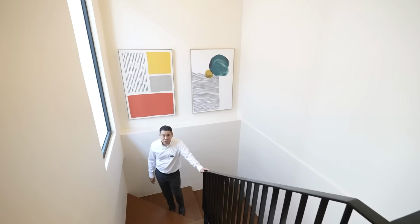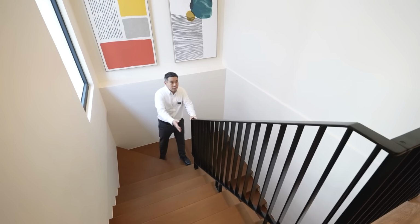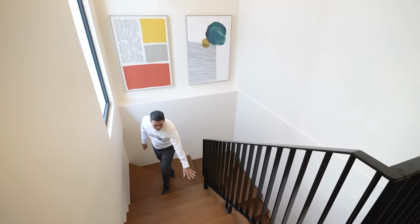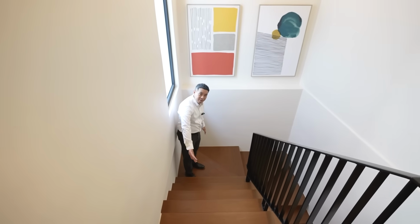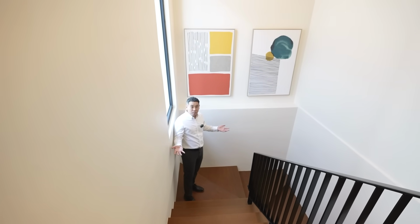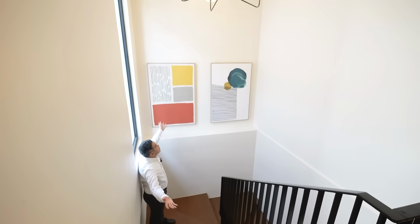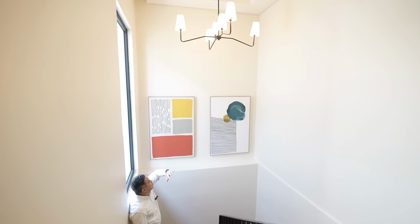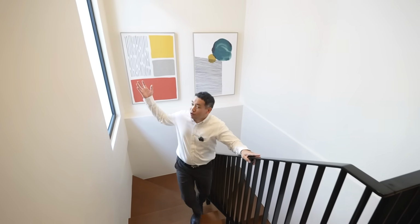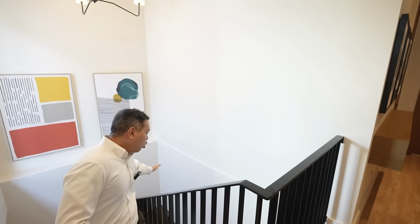And another nice touch is there are no sharp edges in terms of the construction of the railings. So the steel railings are very sturdy, and even the edges of the stairs are rounded. So that's nice in terms of safety, especially if you have elderly occupants in the house or kids running around. This space is also maximized with a beautiful light fixture and artwork as well. And you also have the large window here, which gives light to both the second level hallway all the way to the ground level.